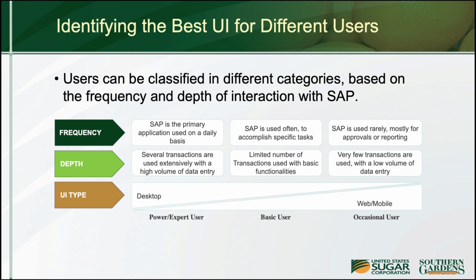When trying to identify the best SAP user interface for our users, we needed to look at the different categories of users we employ here at U.S. Sugar. In doing so, we determined we could break our SAP users down into three major categories based off of frequency and depth, which we would then use to determine the UI type we wanted to provide to them. On one end, we have our power users, expert users, where SAP is the primary application used on a daily basis with several transactions used extensively and with a high volume of data. We feel these users are best suited for a solid, robust desktop application.